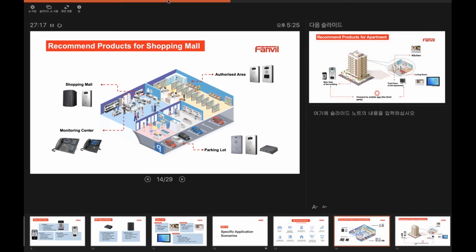Okay. Actually, the right side of the drawing is this kind of convenience store. Nowadays, they provide this kind of unmanned convenience store. So they can install this kind of device for long distance control purposes. And on the right side, also a parking lot.